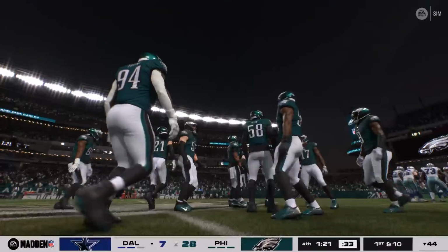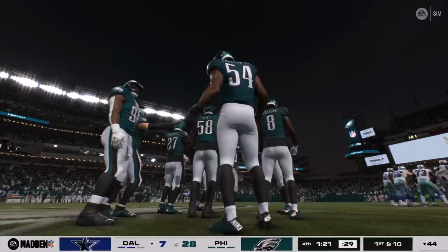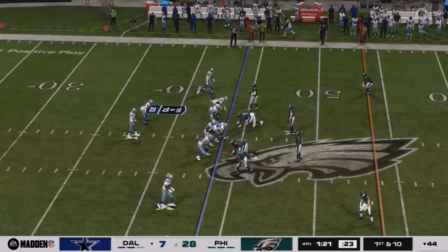Was the goal from the moment he took off. Kept his eyes locked on the chains and made sure he set them up with a new set of downs. Well done. From the 44-yard line now, 1st and 10.